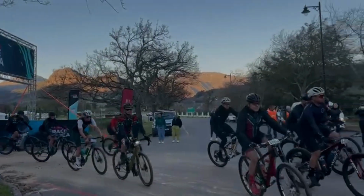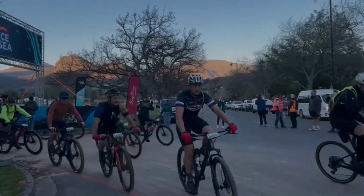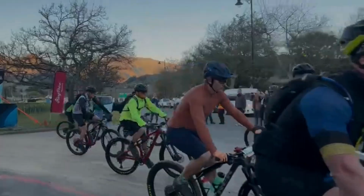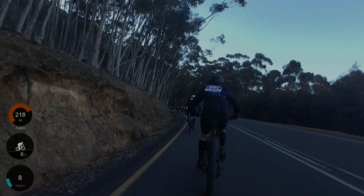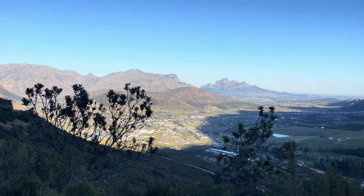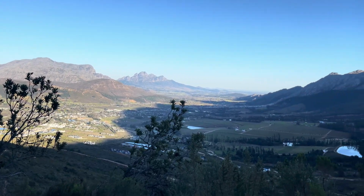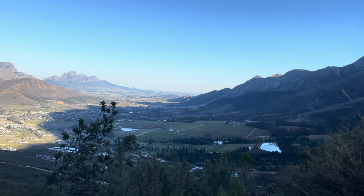At the start of the race we turn right and we head up the Franschhoek Pass. I was a bit worried about this climb, but really nothing to worry about. You just spin up there, and when you get to the top, I mean, look at this amazing view. There was absolutely not a cloud in the sky, no wind. How beautiful is that?